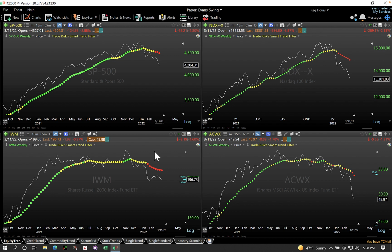We've got TC2000. We're looking at our equity market grid, and we're looking at a weekly time frame. So we've got a custom smart trend filter applied to these charts. This is the multicolored dots, and it measures price and volume across time and helps us measure trend strength, path of least resistance. You can get access to this indicator. You can download it if you are a TC2000 or a TradingView user. So nothing changed here on this view.